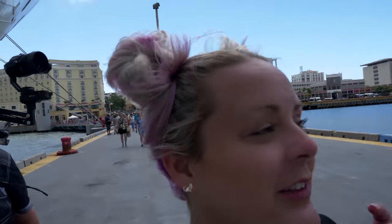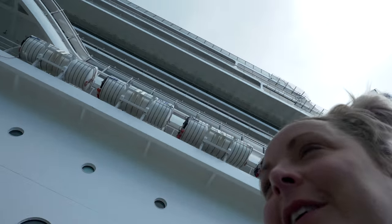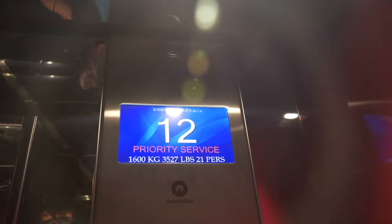Anyway, the rain's getting closer. And yeah, so we're getting on the ship. Here we go, through security. Let's go, here's our ship. We gotta go through security. Bye-bye.